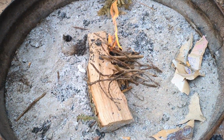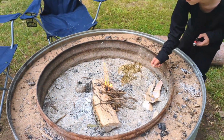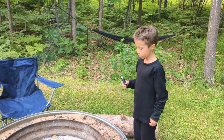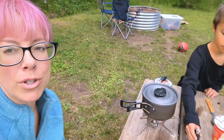Your little fire's going. I think it's going enough. You have made fire! And now I'm gonna have my coffee. So that was a little detour I was not expecting, but that's all right. He's happy when he has his fire. My forest fire. No forest fires. You ready for your oatmeal?